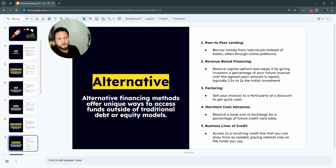And from an alternative route, we have peer-to-peer lending, which has popped up, and that's the ability to borrow and facilitate capital from peers in a marketplace, in an open market dynamic. You have revenue-based financing, which is the ability for future receivables, future revenue, to be purchased by investors up front, and then they get paid back a prefixed, agreed return on that capital over a period of time based off of a fluctuating percentage of your revenue.